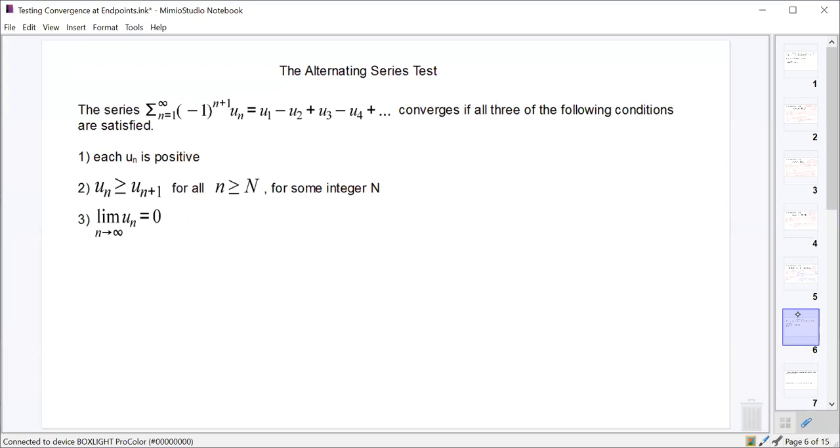Another test. I think there's still one more test we have to do after this one, at least one, maybe two. But easy enough test there, right? Yeah. Alternates, gets smaller, approaches 0, then it converges.